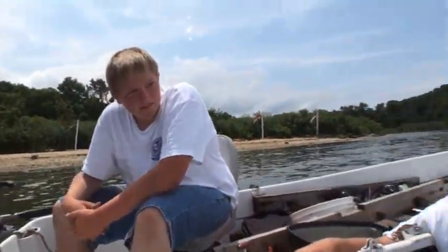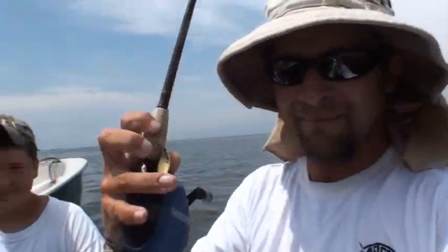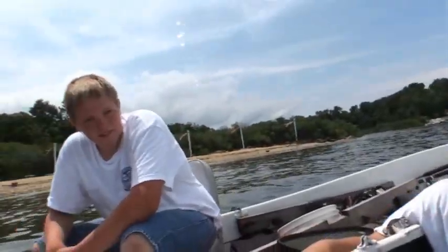Zach and Dylan gave me a little spinning rod. Hopefully I might be able to catch something with this. Thanks, guys. You're welcome.